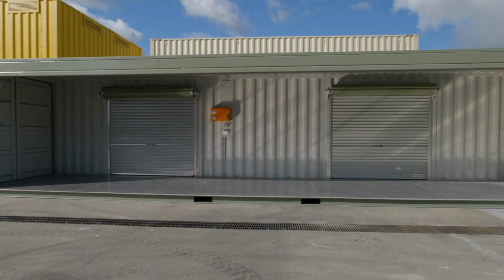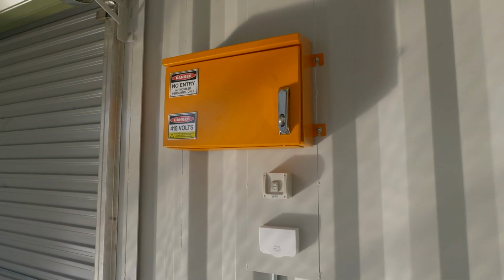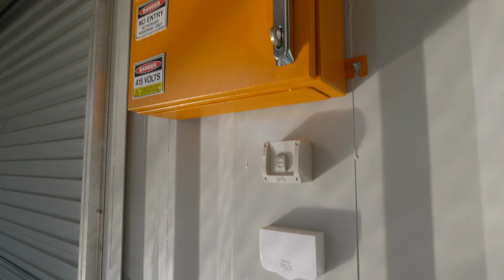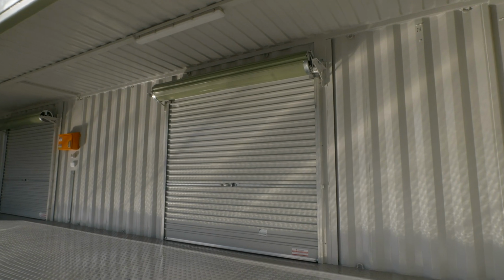The 40-foot tyre storage container behind me, there's electrical in there, so there's lights inside and out, and also GPOs for when the guys can plug in whatever tools they need while they're in there. One of the other features is there's 2 roller doors which we've installed here. And the flooring is aluminium checkered plating, which is hard wearing and heavy duty, which is exactly what you need in a situation like this.